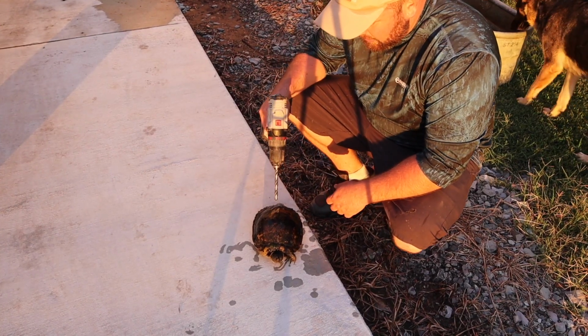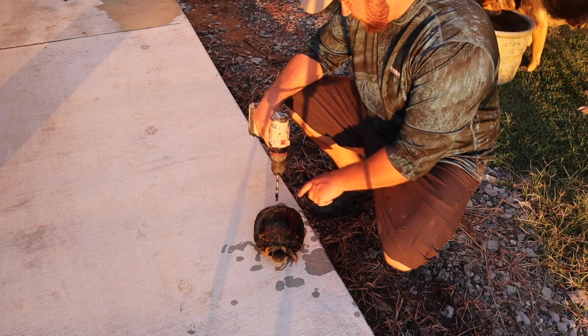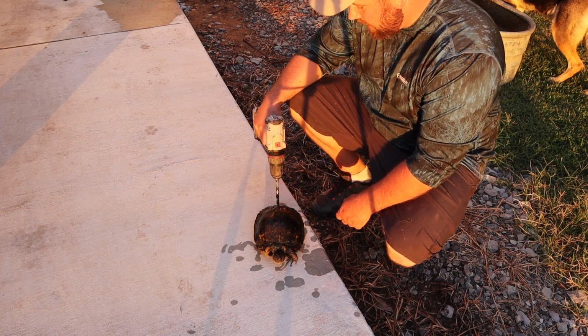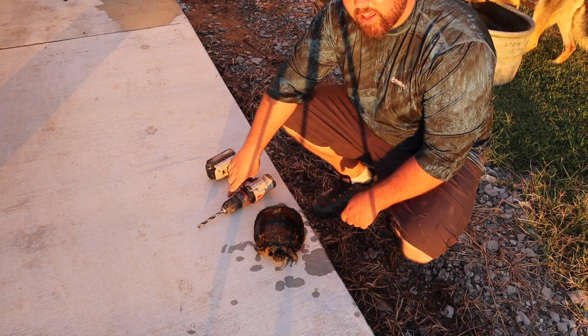So what they did growing up, they got a drill, and they actually drilled right into the turtle's shell at the back, right back here, just like that, and put a little hole back there and tied it to a big old string and tied it up to the fence, and it lived like that for a long time.